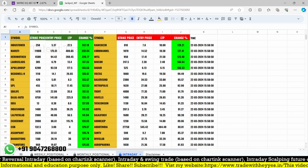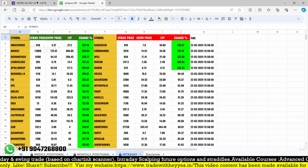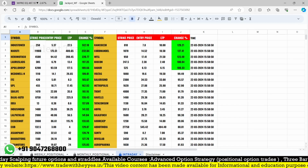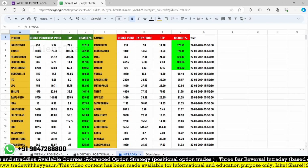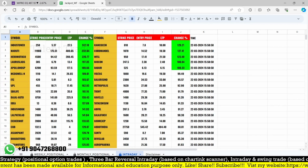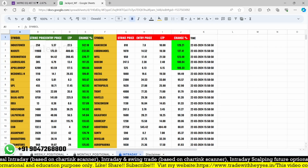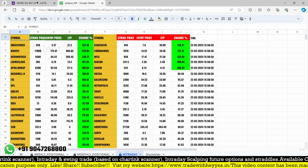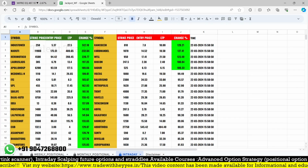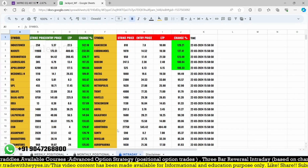By using the intraday sheet, as I tell you in each and every video, we only try to find a fresh breakout opportunity in liquid stocks. Liquid stocks means good volume and a small bid-ask price gap. In some options, if you have seen, there is a huge gap between the bid price and the ask price. If you find a big gap between bid and ask price, simply ignore it, because we can't easily enter that option at our desired price, and exit may also be a problem. That is the reason we follow liquid stocks and not illiquid ones.